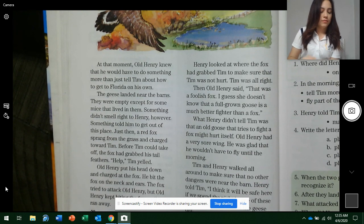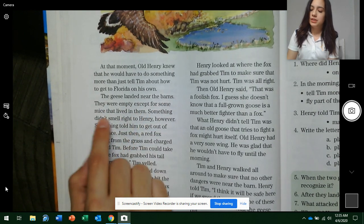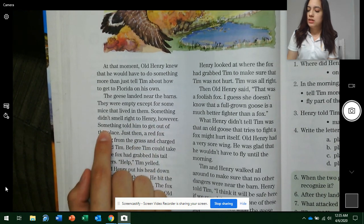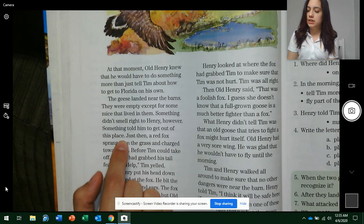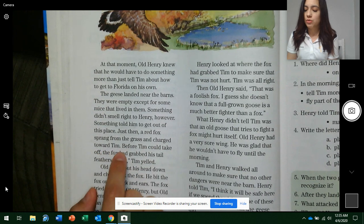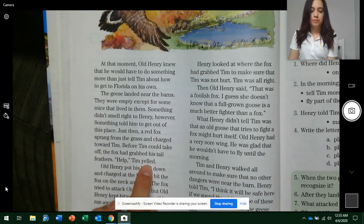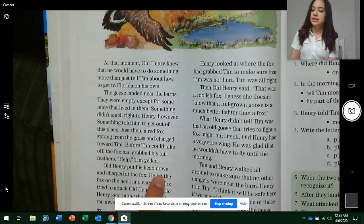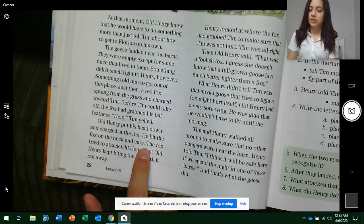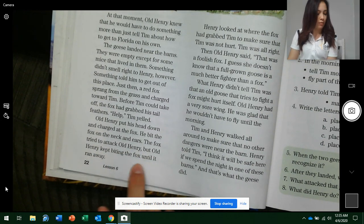So, let's continue reading. The geese landed near the barns. They were empty except for some mice that lived in them. Something didn't smell right to Henry. However, something told him to get out of this place. Just then, a red fox sprang from the grass and charged toward Tim. Before Tim could take off, the fox had grabbed his tail feathers. "Help!" Tim yelled. Old Henry put his head down and charged at the fox. He bit the fox on the neck and ears. The fox tried to attack old Henry, but old Henry kept biting the fox until it ran away.